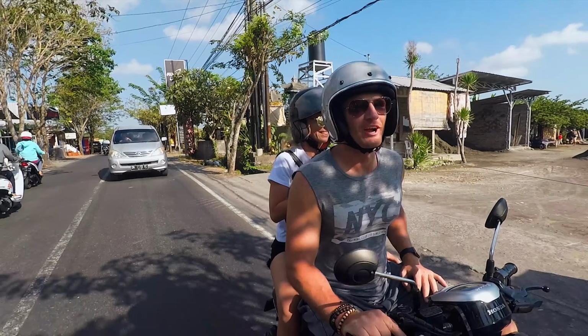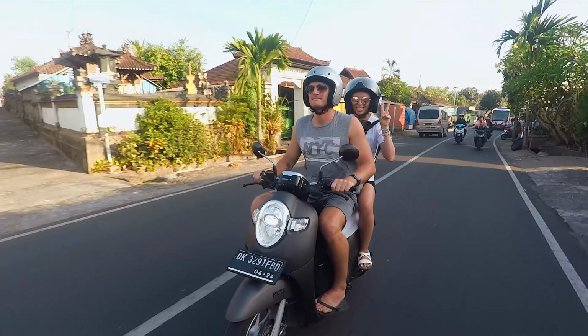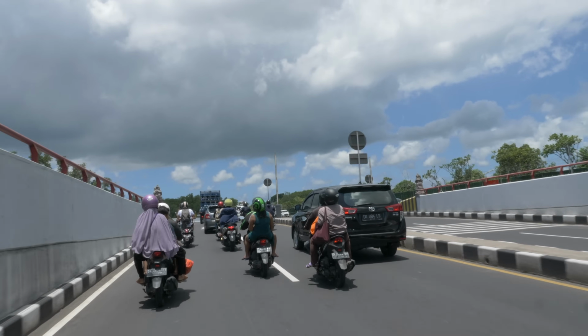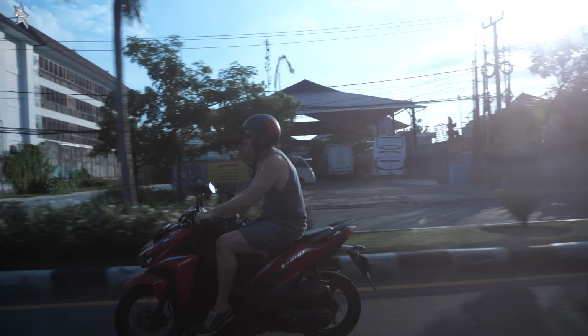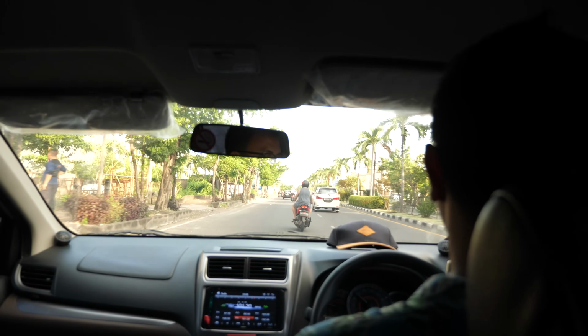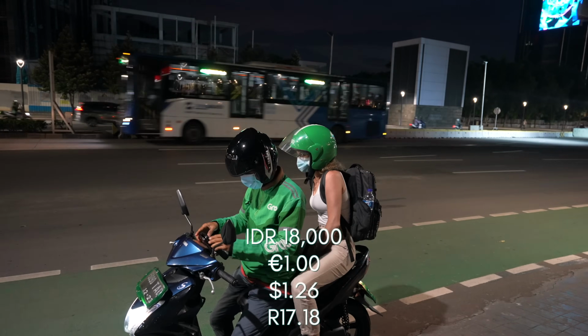Legally speaking, you do need an international license to be able to ride a motorbike on the island. But I beg you, if you're not experienced with a motorbike, don't rent one. There are far too many accidents at the moment, the traffic is crazy, and that's because there's a lot of people riding motorbikes on the island that have no idea what they're doing. Don't put somebody else's life in your hands, rather just use the Grab and Gojek. It's so cheap and so easy to use.